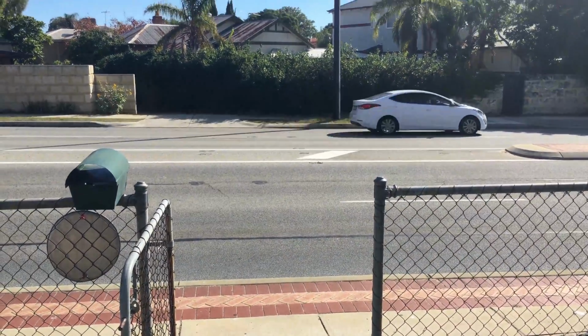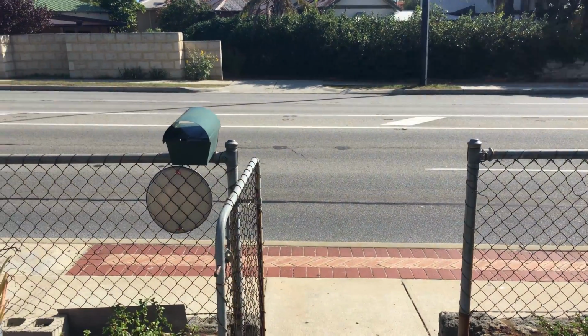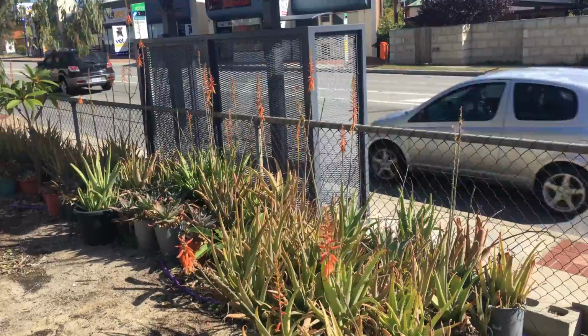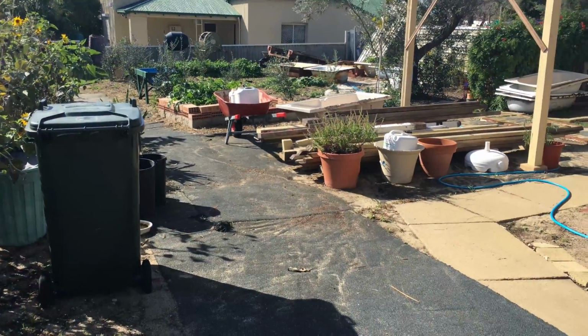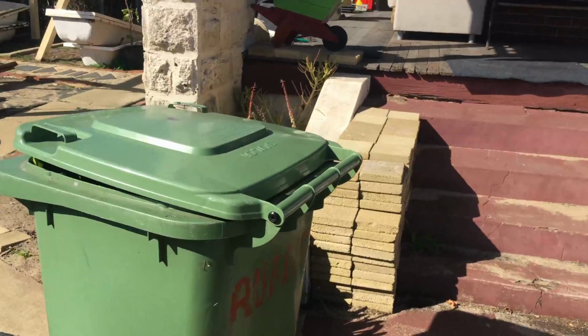Yes, we rent this property off the WA Planning Commission. They bought it to widen the highway, and we're gradually changing the look of the place. Got a couple of frangipani trees there, a couple over there. That wheelie bin there's full of, well, it was full of worm castings. It's only half full now.